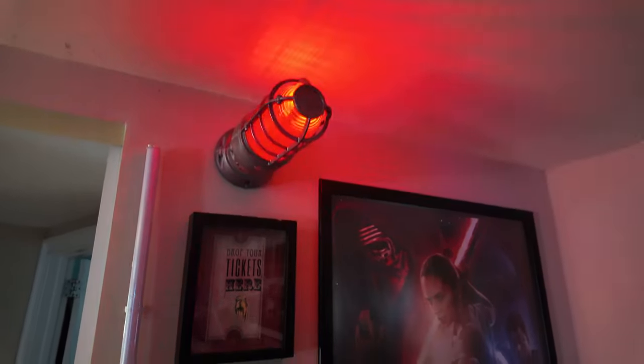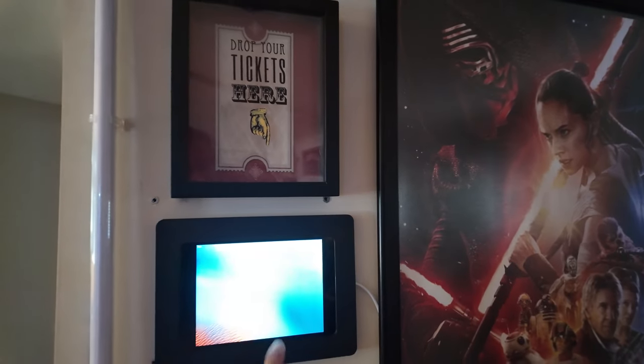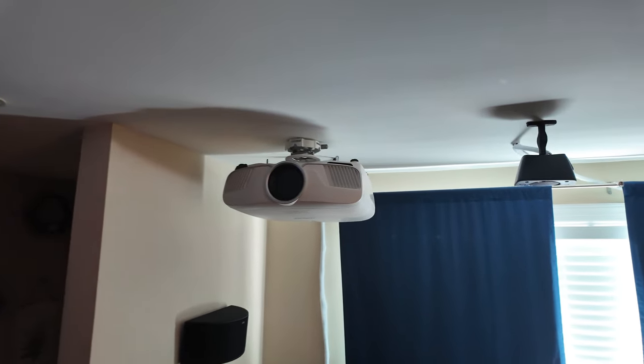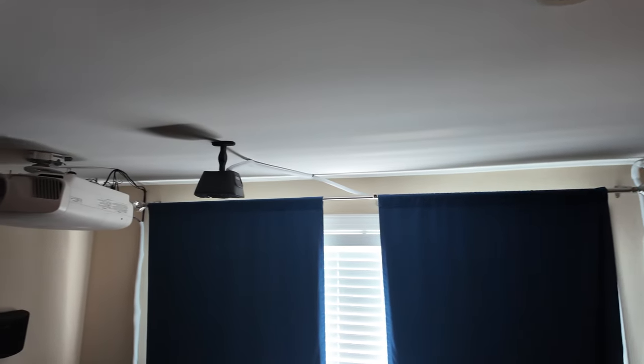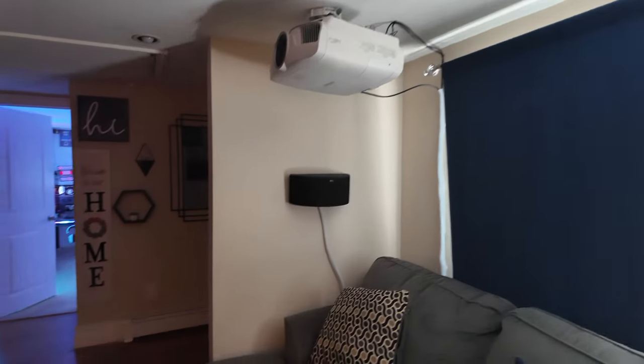And then this iPad is on the wall here because this is how I control everything in this room. If I want to touch one button to watch a movie, the projector screen comes down. The projector actually turns on. That's sitting back here. And then I have a 7.2.2 speaker setup sitting back here. As you can see here on the top, I got the Atmos speakers and the speakers there in the corner along with the projector.